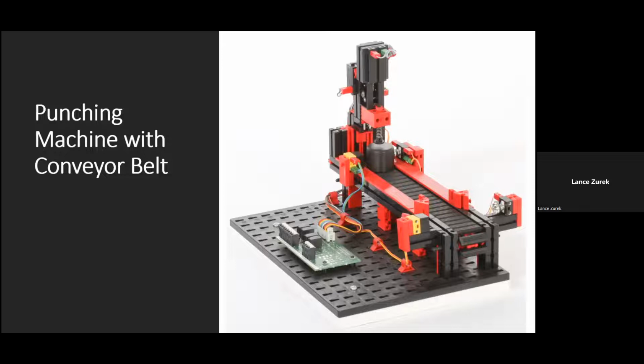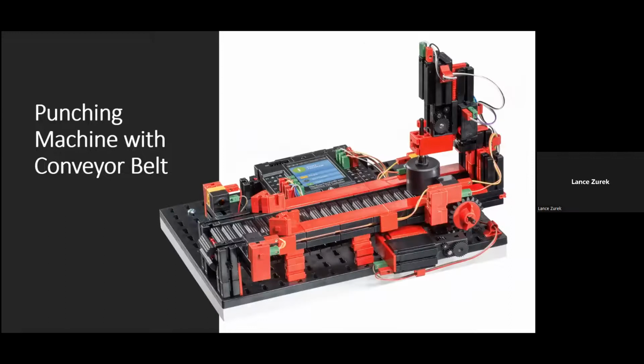Dimensions for the model are approximately 15 by 12 by 7.5 inches, and it has a total weight of about 3.5 pounds. Again, it's available in a standard 24-volt variation with a 26-pin connector, 2.54 millimeter grid as shown here. And also for a limited time, we are offering a 9-volt version wired to the robotics TXT controller, which requires one 120-volt power adapter for use.